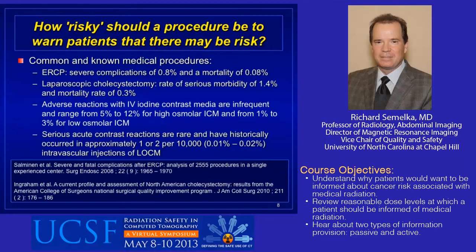Adverse reactions with IV iodinated contrast media are infrequent and range from 5% to 12% for high osmolar contrast media, and from 1 to 3% for low osmolar contrast media. Serious acute adverse reactions are rare and have historically occurred in approximately 1 or 2 per 10,000 intravascular injections of low osmolar contrast media.